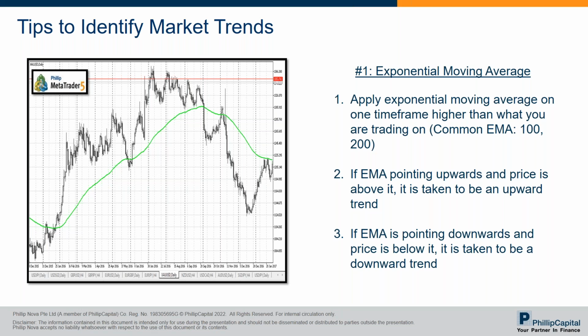In this screenshot that I've taken, you can see the transition from uptrend to downtrend, from left to right. So that is one way you can start putting into practice identifying the bigger trend, the bigger picture, in your trading.